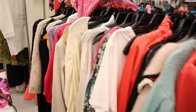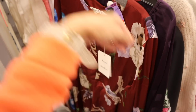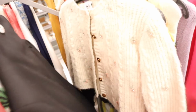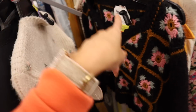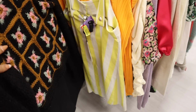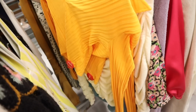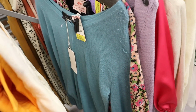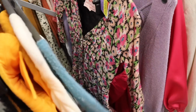So let's go ahead and check out the tops, which I'm very curious about. This one is $29, so pretty. This one is $34, $400 for a blazer jacket. Look at this cardigan, so cute, size extra small for $25. This one is $40, I love it. And they also have a dress for $44, originally $150. The orange tops are $25, so really cute. These sweaters are $34. This one is $20.